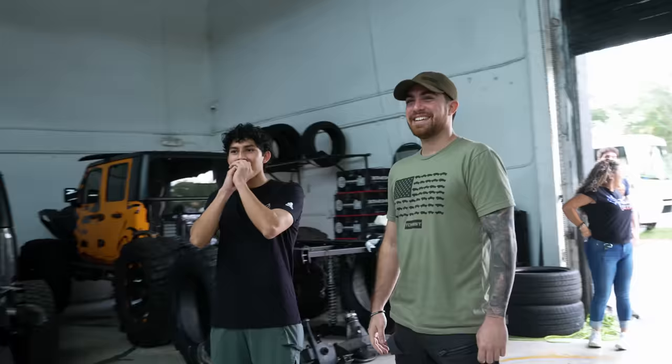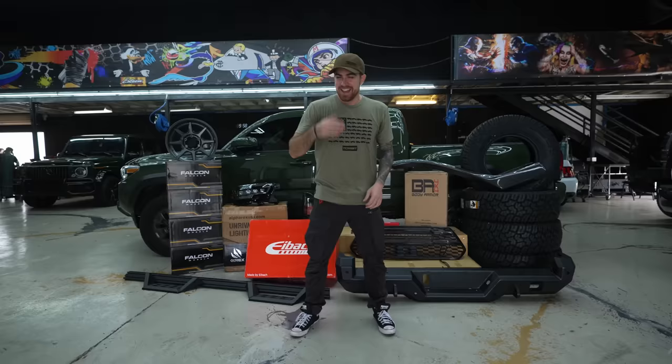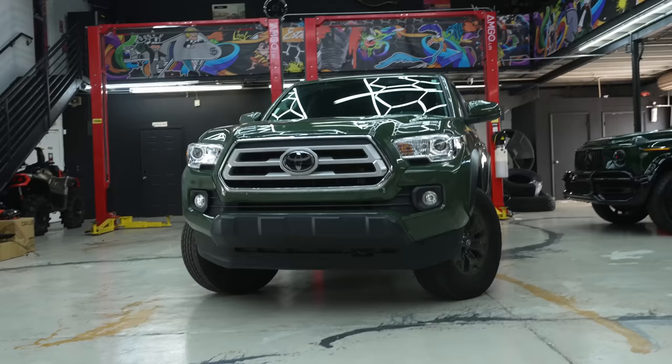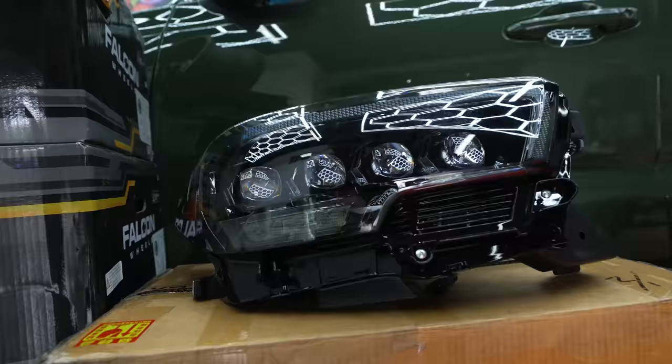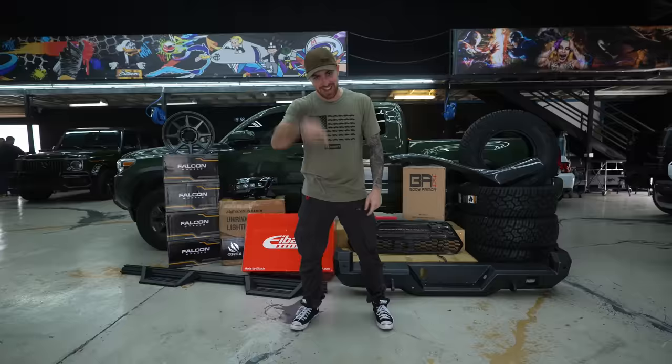Today, we're in South Florida at ESTEEM, and we're going to be building out my cousin's Tacoma. Look at how badass that is. A couple years ago, I made a mistake of telling my 11 cousins that if they purchased a Tacoma, I would one day build it out for them. And well, they've grown, and one of them has already purchased a Tacoma. So we're going to be fully building it out with over $10,000 worth of products, and it starts now.